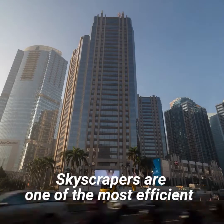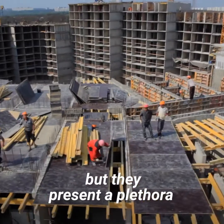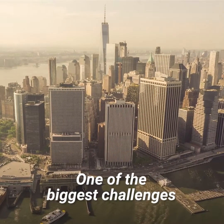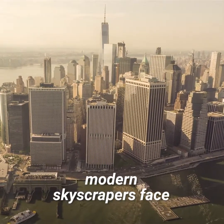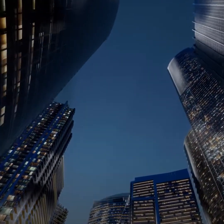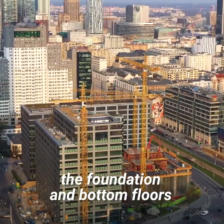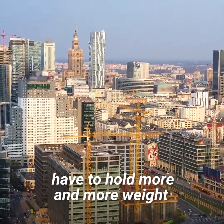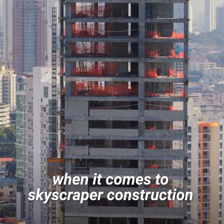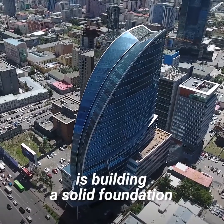Skyscrapers are one of the most efficient uses of space in a crowded city, but they present a plethora of engineering challenges. One of the biggest challenges modern skyscrapers face is the fight against one of Earth's most basic forces, gravity. As buildings get taller, the foundation and bottom floors have to hold more and more weight. That is why when it comes to skyscraper construction, one of the most important aspects is building a solid foundation.